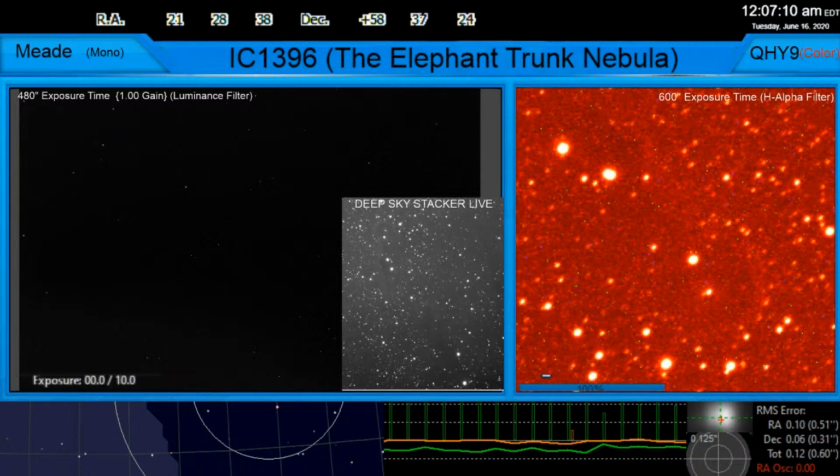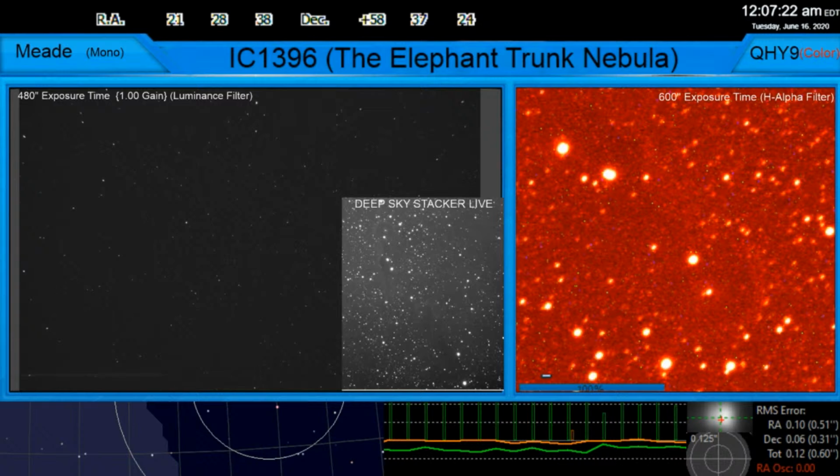This one's going to be a challenge, everyone. This one's going to be a challenge. But I'm 100% up for the challenge here. It's a nice clear night. Let's give it a shot.